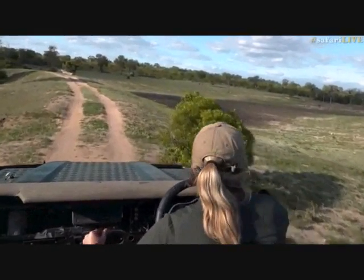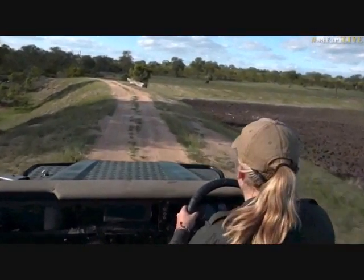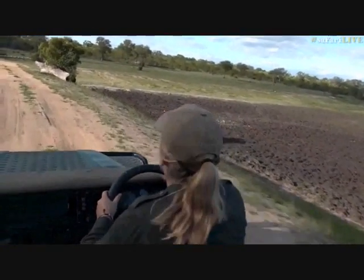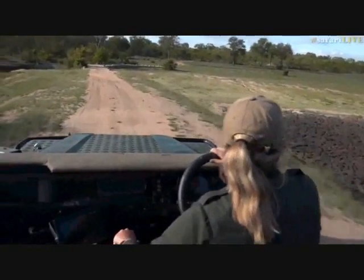I don't know why I feel like I'm such a rebel by doing this. It's really giving me an adrenaline rush. Louise says she thinks I need to get out more. That's probably true. I also do live on a game reserve.